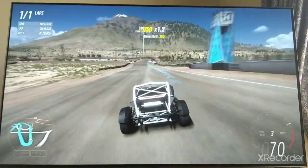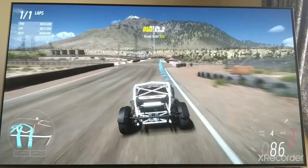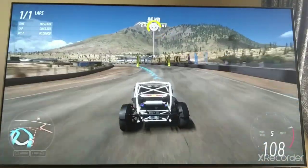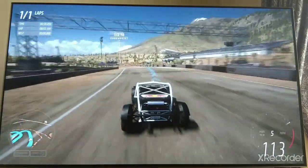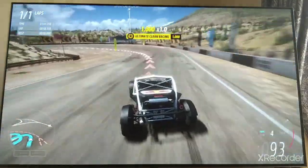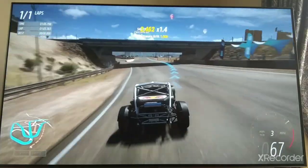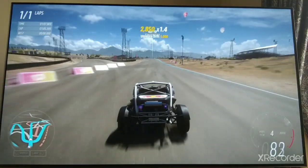Oh my god! I mean, we're still going around the track pretty fast though. So that's something. Oh no! No! Not again! Okay, I stopped the drift.